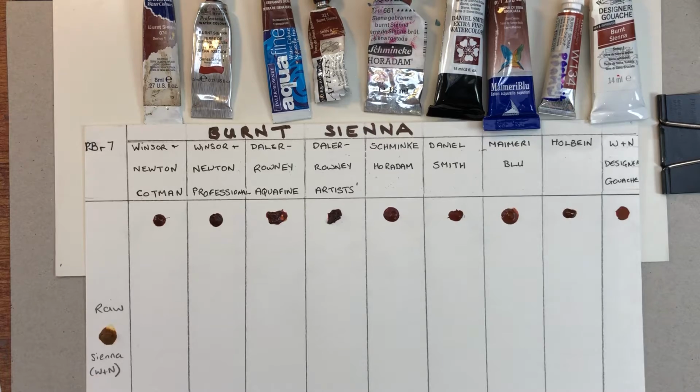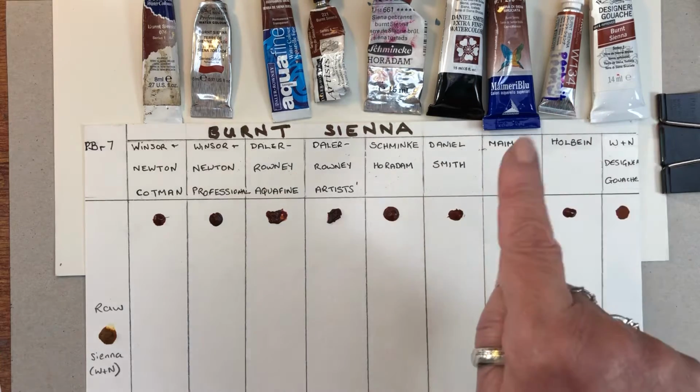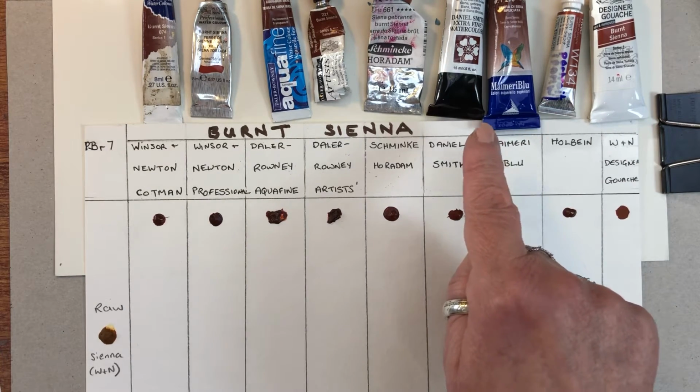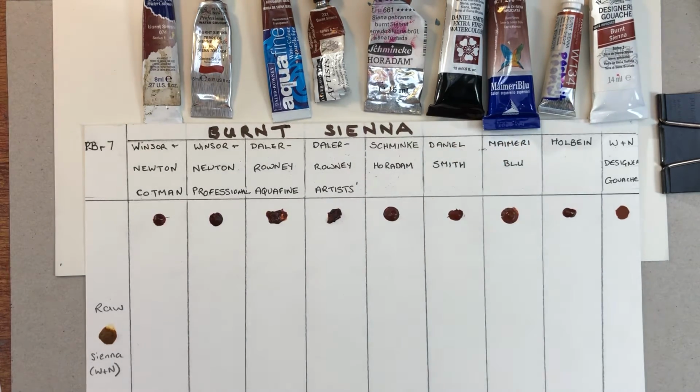The companies using PBR7 include Holbein, which is this one, Daniel Smith, I believe, and My Mary Blue. Burnt sienna is generally made from heating raw sienna. They heat it up and it produces burnt sienna. Some brands use a pigment called PR101, which is transparent red oxide, to make burnt sienna, or burnt sienna hue as they call it. Some companies use a mix of both pigments.